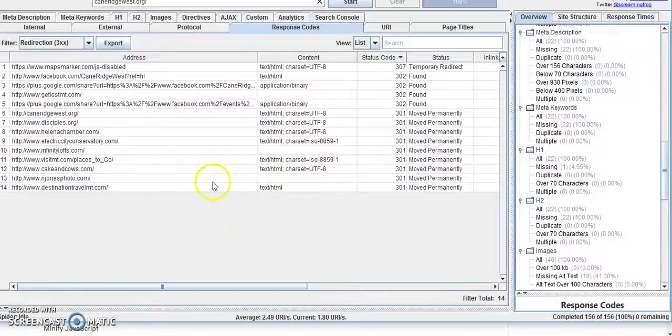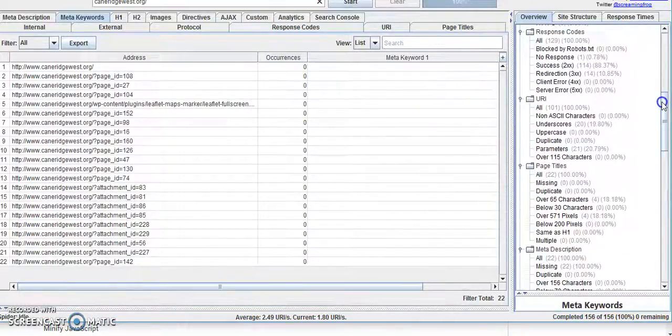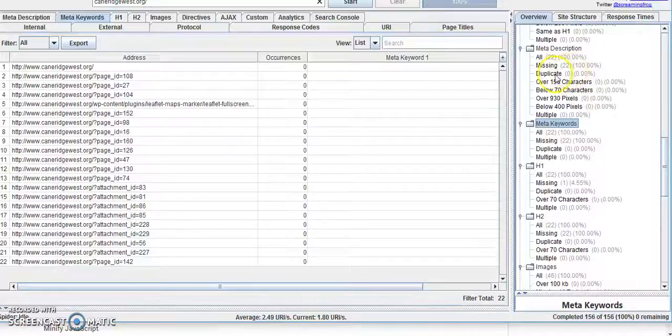This software here takes us through the website on a slightly more technical level. The website actually comes back pretty good. There are a couple of things that I would look to address. Those being the meta descriptions.